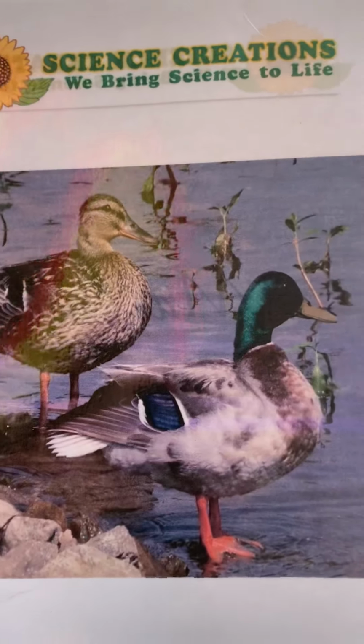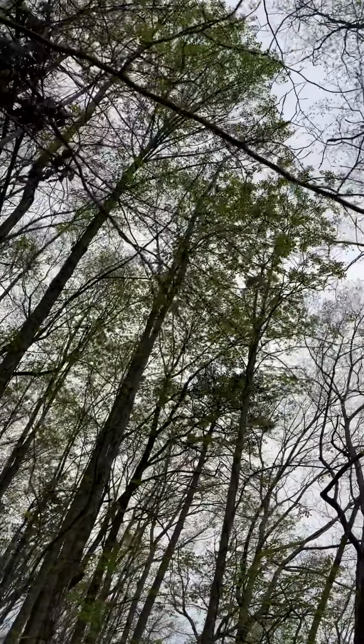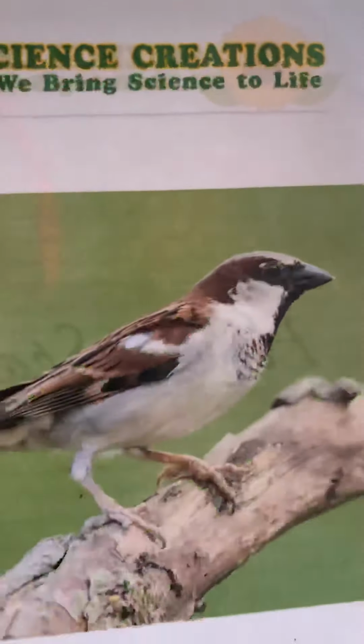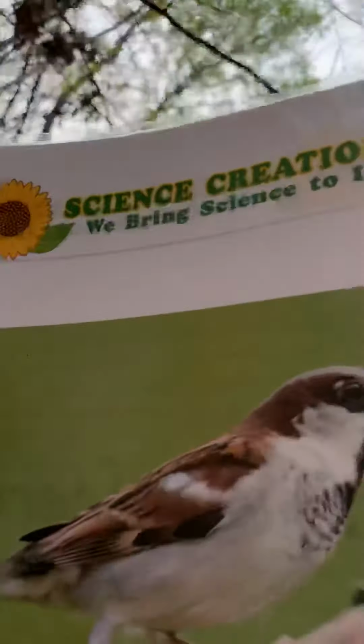You know it's a duck, right? Yes, it's called a mallard. Mallard. And of course, it's a duck. Another common one in Georgia. What's that? That is a house sparrow. House sparrow. Again, with the brown marking.